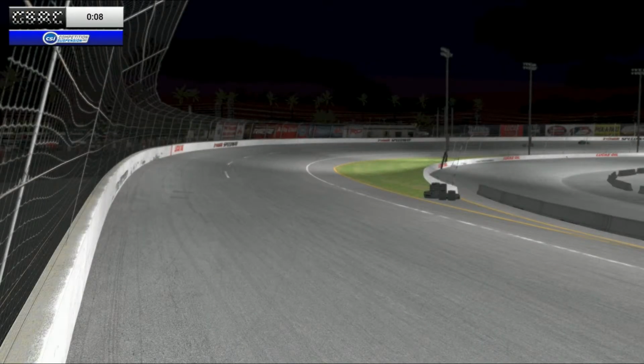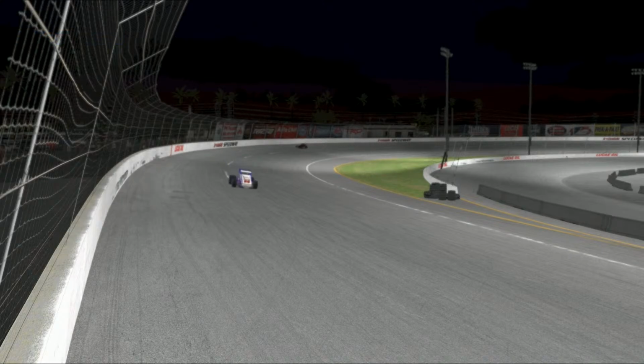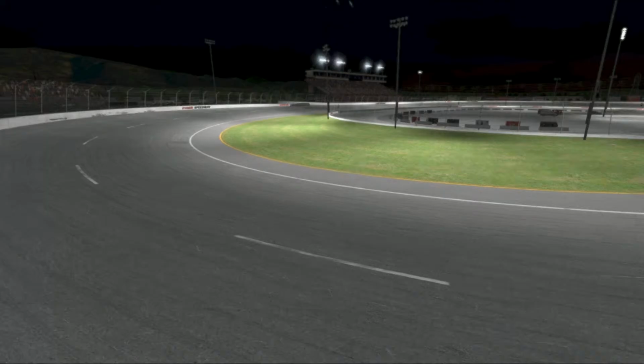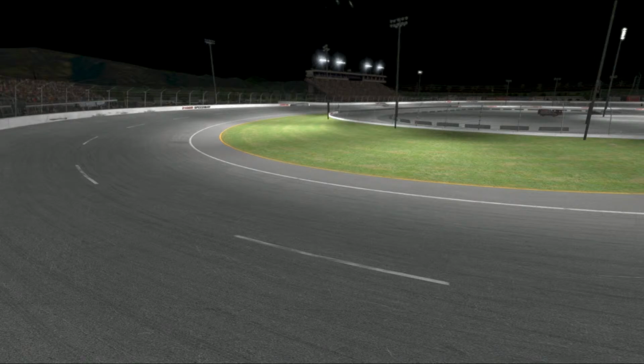There we go, checkered flag falls over the field. And in just a moment, we can show you your starting grid for this A main. 40 laps ahead of us. A 40-minute time limit, but don't see us getting to that limit. Here's how they line up.